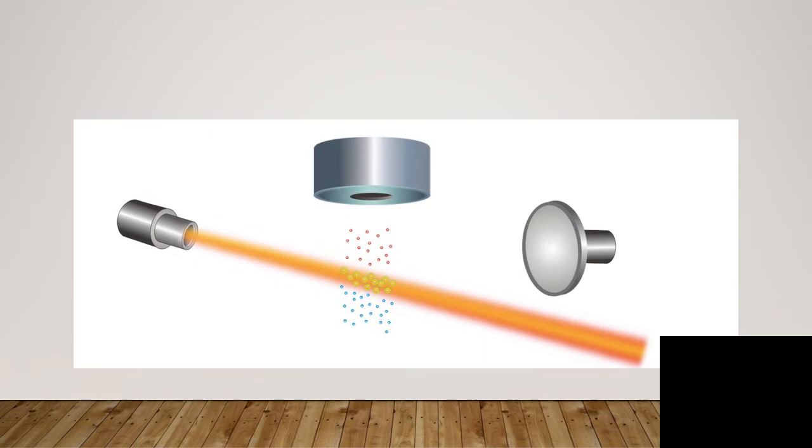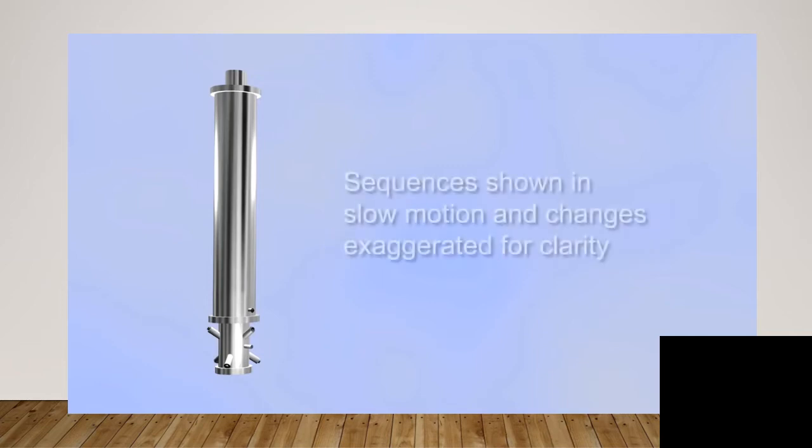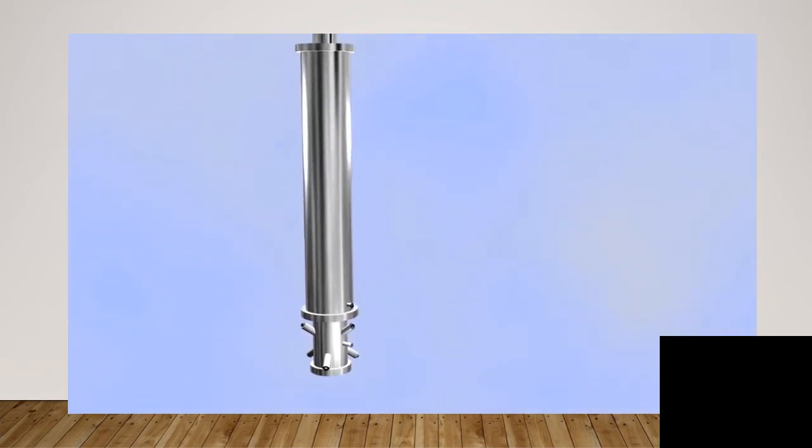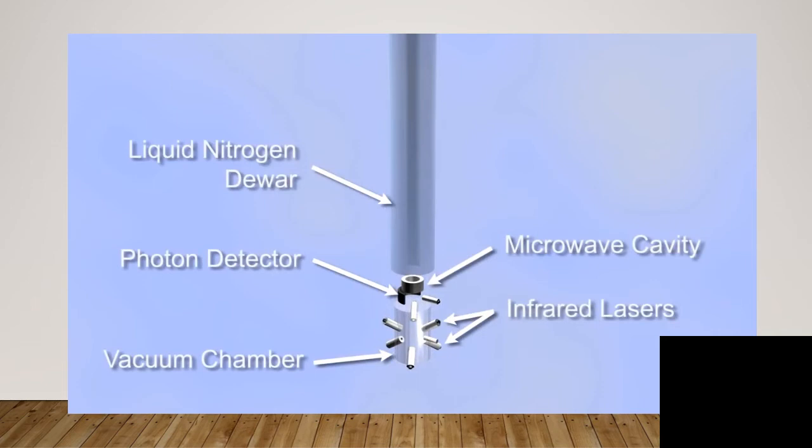Now this is what the detector would look like. It measures the light that is released from the atoms and measures its intensity. Let's look at one of the atomic clocks more carefully. As shown in the animation, here are the photon detectors, the microwave cavity, and the lasers we discussed earlier.